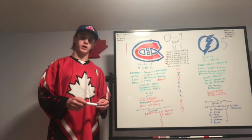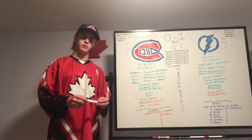Moving on to number 8, shots on goal. Tampa Bay Lightning outshot the Habs by 8 shots. This means that Carey Price was tested way more than Andrei Vasilevskiy was. If the Habs have any shot at winning, they must outshoot the Tampa Bay Lightning.